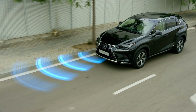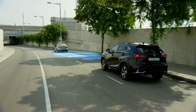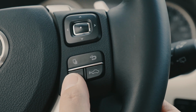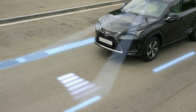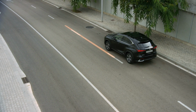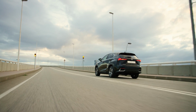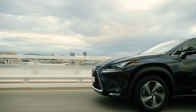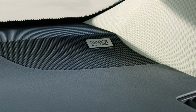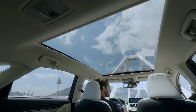For a more relaxing drive, adaptive cruise control maintains a set distance between the NX and the vehicle ahead. And should the NX start drifting out of lane, Lane Keeping Assist sounds a warning buzzer and gives brief corrective steering input. In and out of the city, driving the NX is an experience to look forward to. Combining agility with world-class Lexus refinement and smoothness.